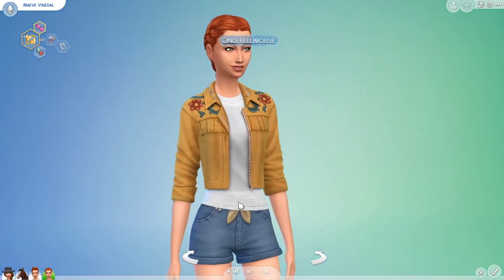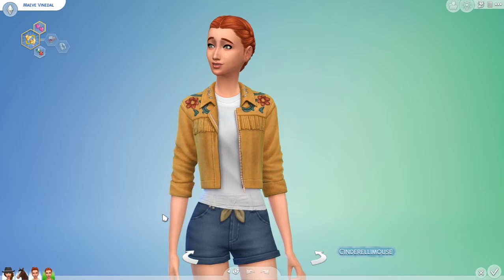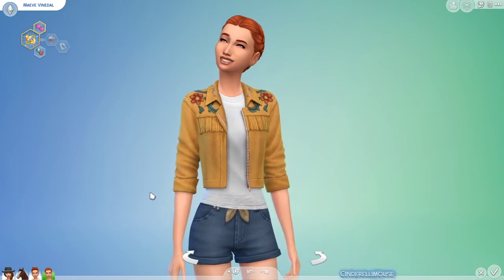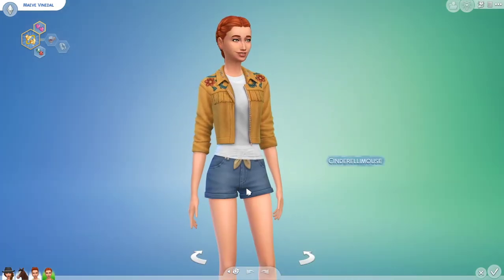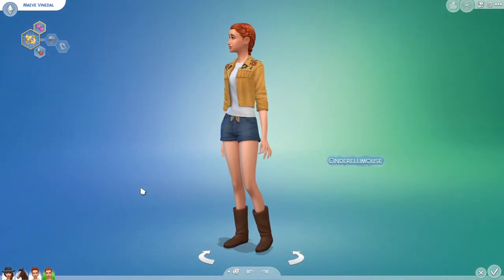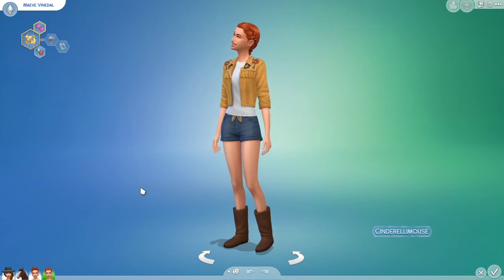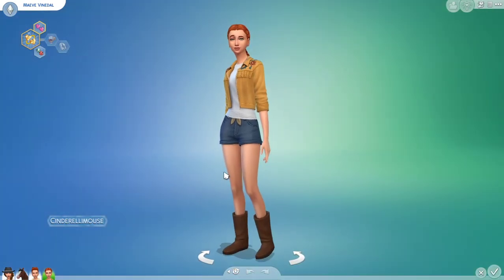But it only occurs on this outfit as far as I can see. I've used this jacket so many times on so many different Sims, and that's the only time I've actually noticed it, with these shorts. So it seems like, as I say, the software's not final. By the time you guys get it, maybe it'll already be fixed, fingers crossed. But you can just use it with a different outfit and it's fine. It's fine. Let's move swiftly on.